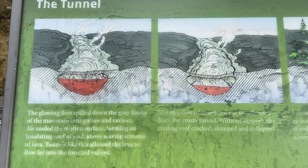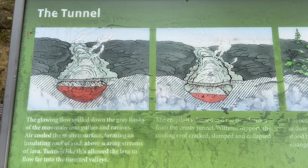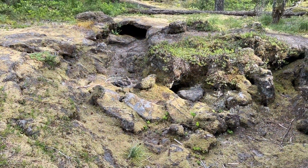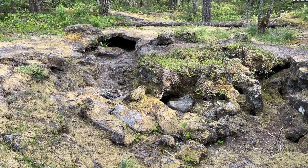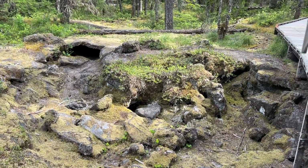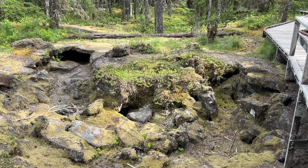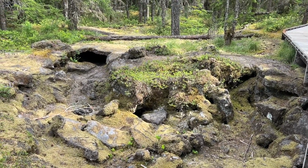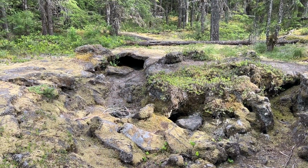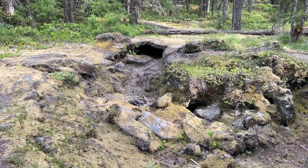The tunnel. The glowing flow spilled down the gray flanks of the mountain into gullies and ravines. Air cooled the molten surface, forming an insulating roof of rock above the searing streams of lava. Tunnels like this allowed the lava to flow far into the forested valleys. The eruption subsided and the lava drained from the crusty tunnel. Without support, the cooling roof cracked, slumped, and collapsed.